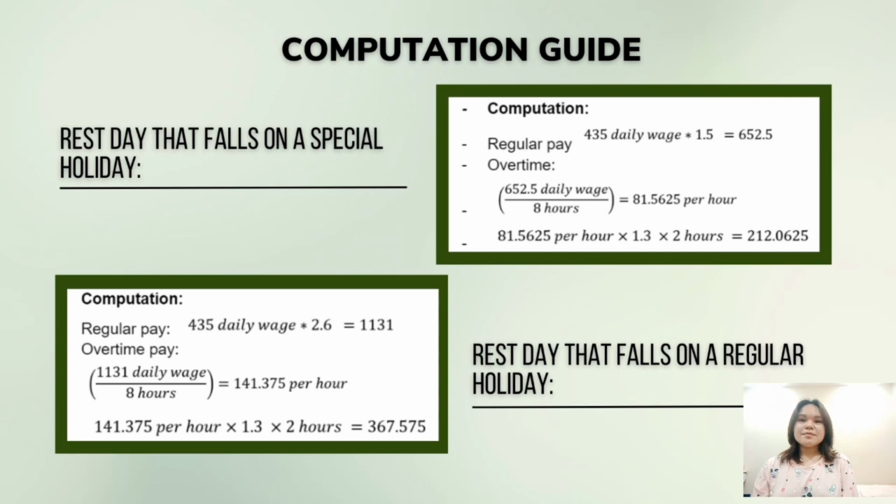Rest day that falls on a special holiday. Hourly rate: regular hourly rate plus 50% thereof. Overtime hourly rate on a rest day that falls on a special holiday: plus 30% thereof. Daily salary is 435 and 10 hours of work is done. Computation.